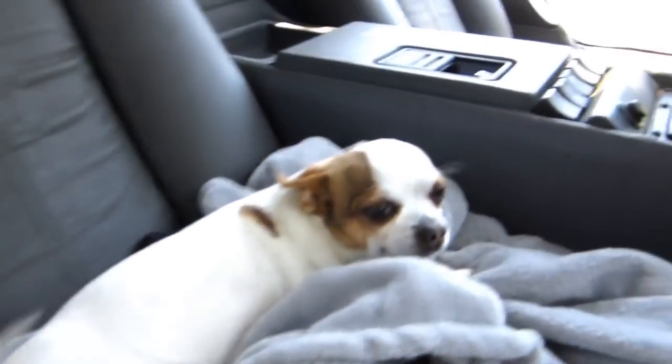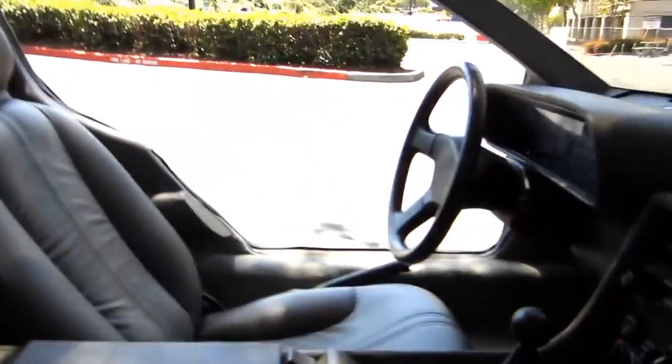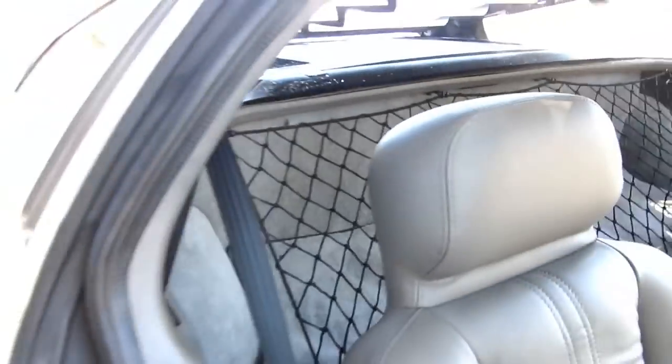So you can see Gizmo chilling in here. What's up, Giz? Cash is taking a nap. I've already got my dogs in here, guys. But that is the interior. I'll go around and show you a little bit more of the inside here.